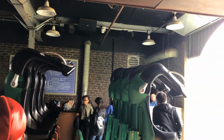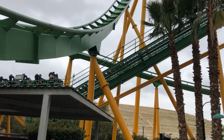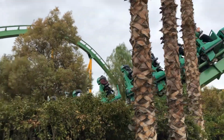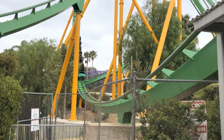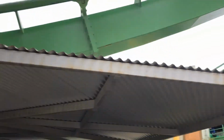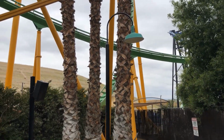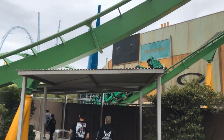When it comes to stand-up coasters, I definitely got to say this is the best one I've ever been on. I've only been on a few in my life, but this is definitely the best stand-up coaster I have ever been on. I personally have always enjoyed it and always gotten a really good ride out of this coaster. Some people have not. I've heard a lot of issues on headbanging and a couple other things, but I really do enjoy this coaster. It's got a great amount of elements.